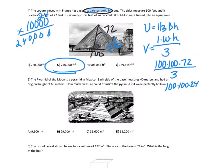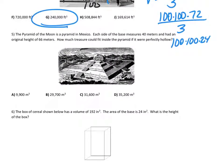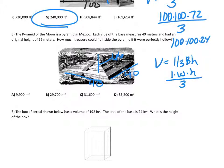Number 5. The Pyramid of the Moon is a pyramid in Mexico. Each side of the base measures 40. So the 40 here, and then 40 here, and then it's a 66 in height. How much treasure could you fit inside? We're talking about volume there. So remember I said it's 1/3 base times height, but we decided it was length times width times height divided by 3 because it's a square pyramid.